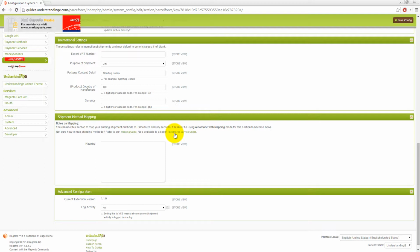The reason being is that not only for this ParcelForce extension, but for any of the other extensions which are available from Mark and his team over at Mad Capsule, these codes work in the same way. So if you can do it for Royal Mail DMO, or for ParcelForce or DPD on here, then you can do it for all of the different couriers. And we're going to wrap that up into a separate tutorial for you as well.